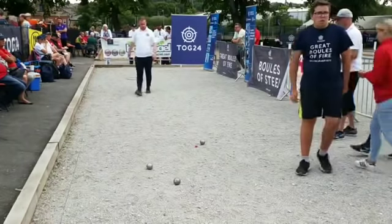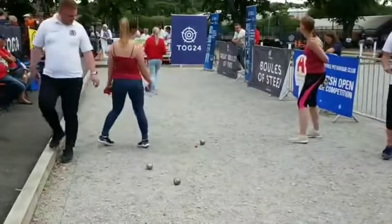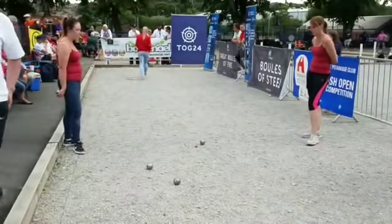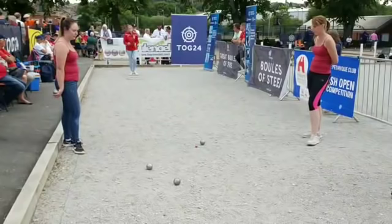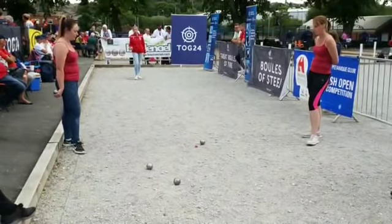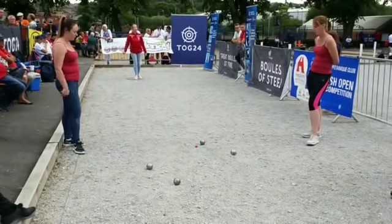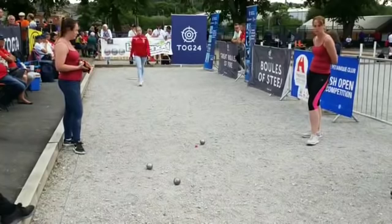Great ball there from Callum. And Sarah back in action to take on this shot, leading 8-4 in the semi-final of the Tog24 British Open. Yeah, long there from Sarah.